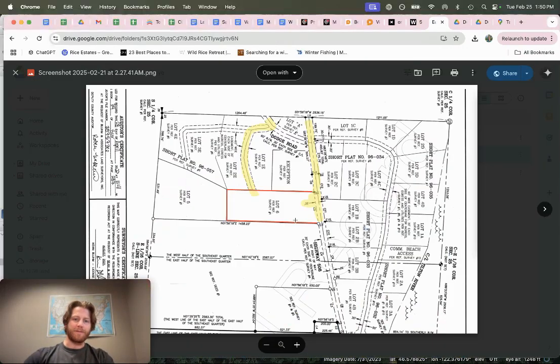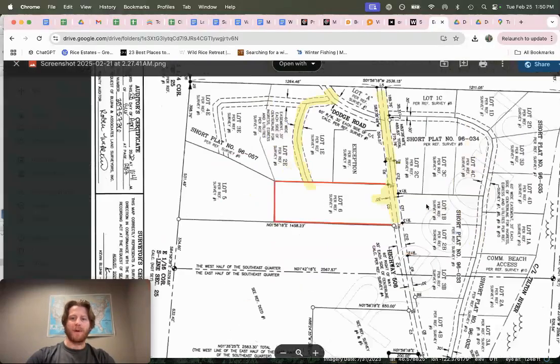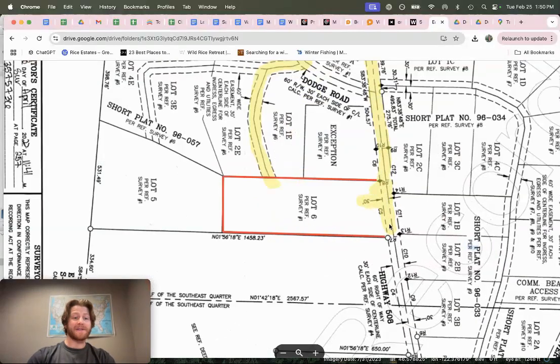So number one, here's our property. We're lot 6. Okay. This is a property we're selling. You obviously have access off the highway. That's option number one. If you can get approval to build a driveway in off the highway, that's the least path of resistance, I think.